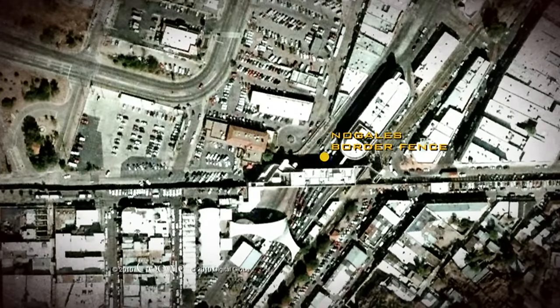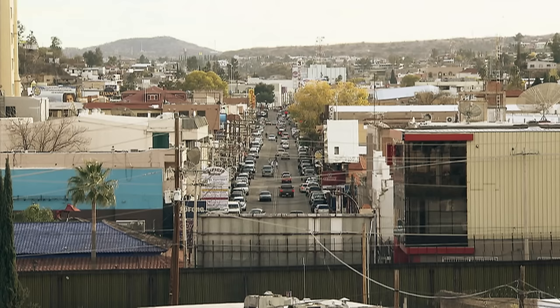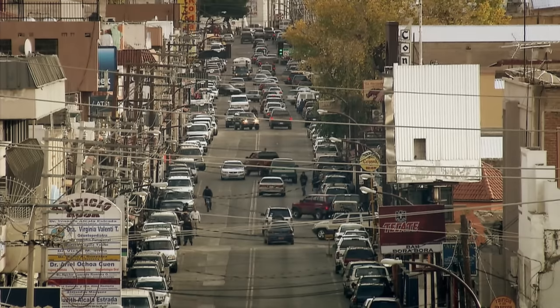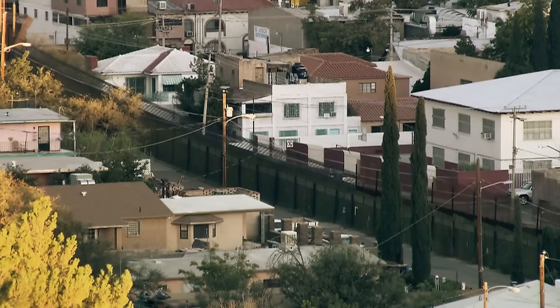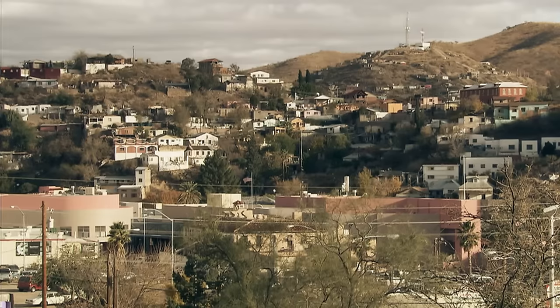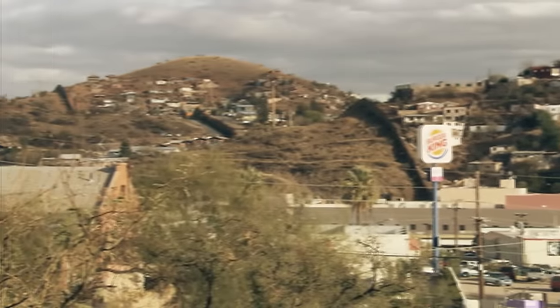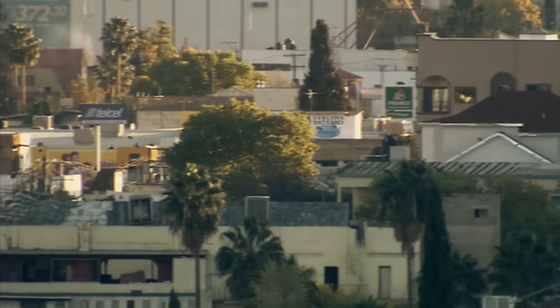180 miles south of Phoenix is the town of Nogales. Divided in two by the border with Mexico, it's the favored point of entry for illegal immigrants wanting to get into the US. The division between the two countries is marked by a 15-foot-high fence designed to keep drug traffickers and illegals from getting any further north. There are an estimated 460,000 illegal immigrants in Arizona alone.